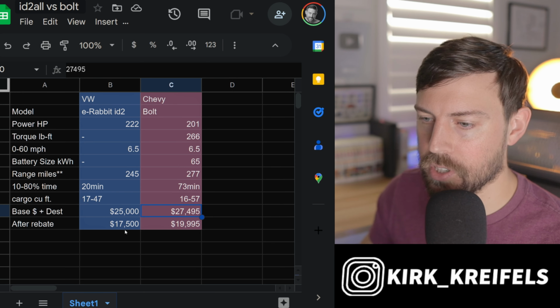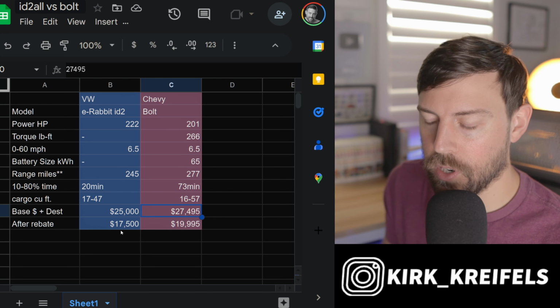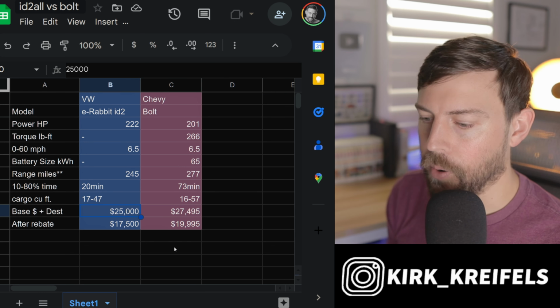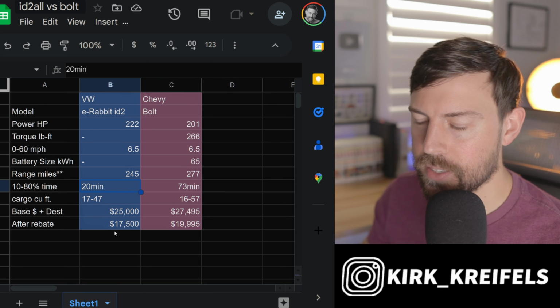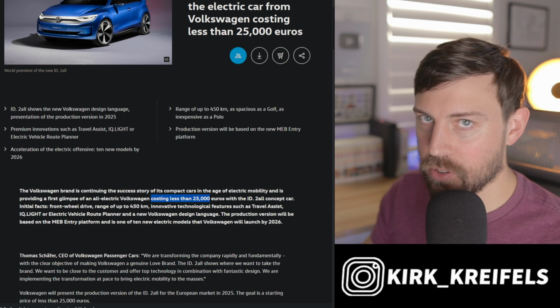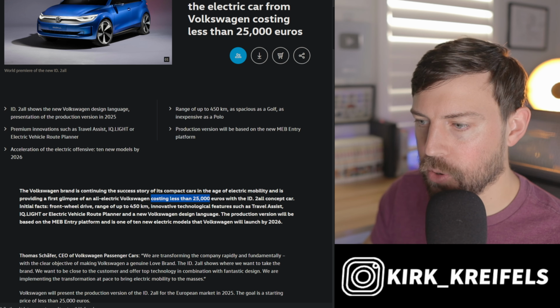So I love the competition. It's really going to help out people get into the first electric car. And this is where it needs to be, a $25,000 vehicle, something that's an entry level like a Corolla, for example, in price. And then you also have this fast charging that is going to be a game changer for these entry level vehicles as well. Now, they said the 25,000 euros, but they actually mentioned costing less. So that's an important detail. It'll come in less than 25,000 euros in 2025.